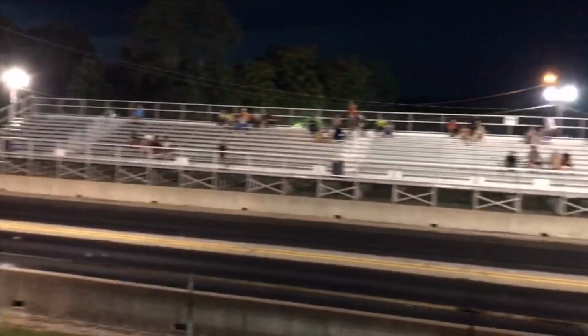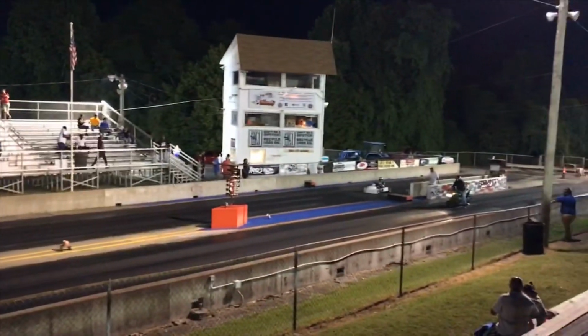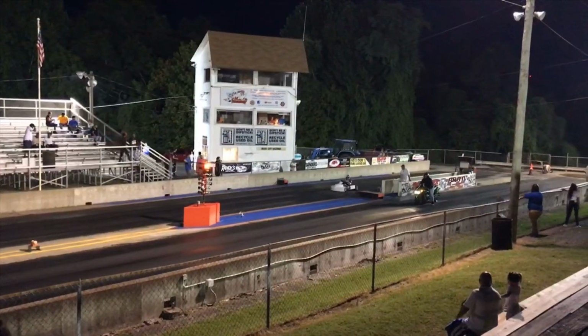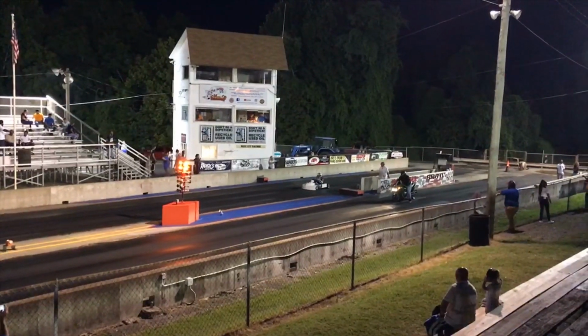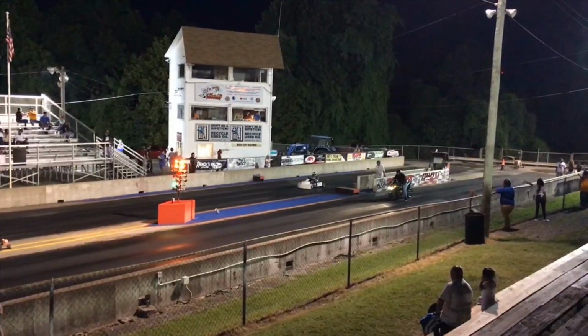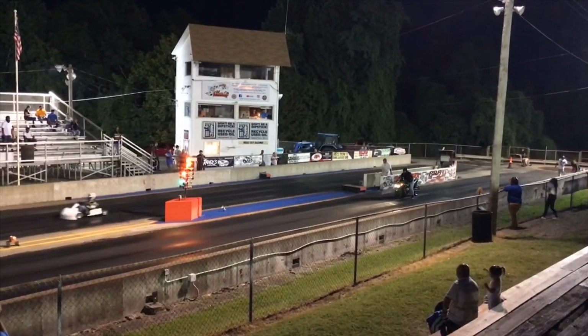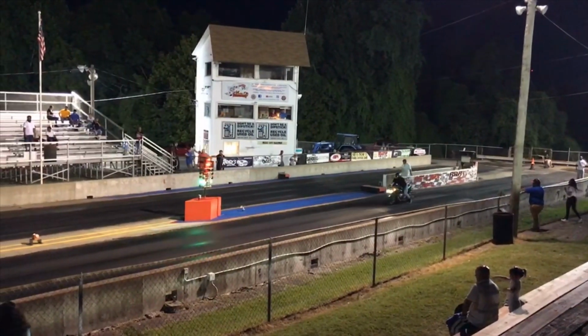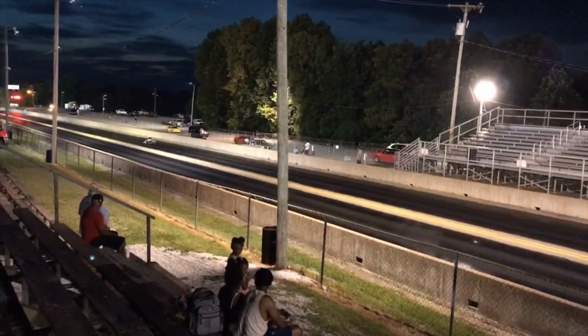Oh, inside lane got him at 580. Oh man, I couldn't see. All right, we got a shifter card out here. 1150 is what he dialed. 680 on the inside lane. He'll come on gear in a second. See? Now he's on gear.